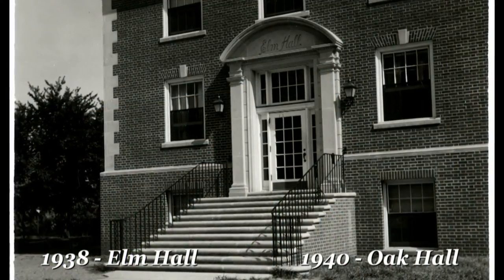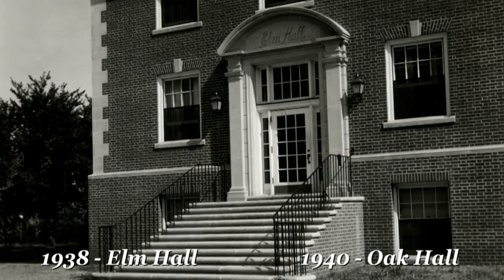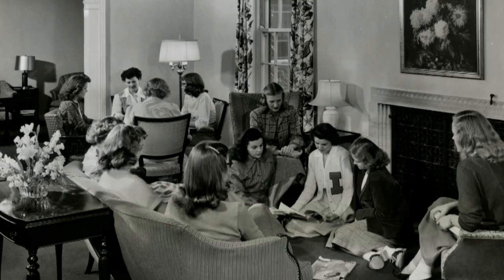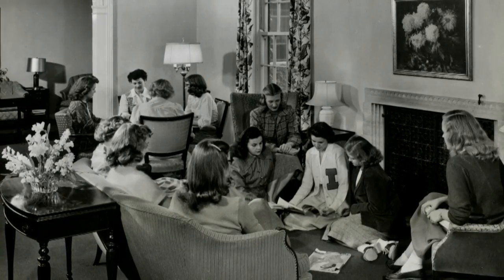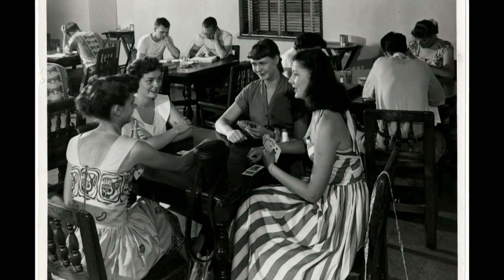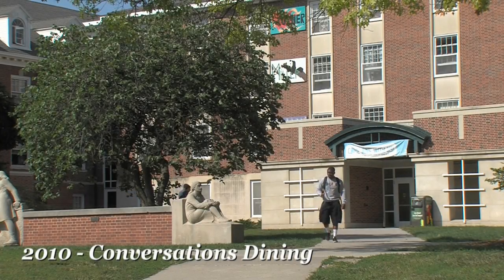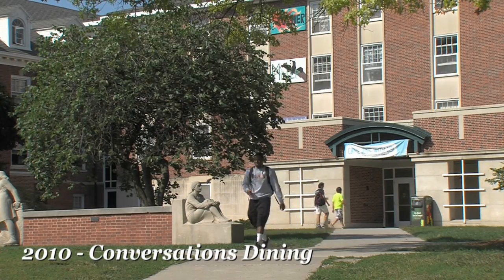Elm Hall was built in 1938 and marked the 7th residence hall for women. Oak Hall followed in 1940. In 1942 and 43, the women of Oak and Elm were relocated to fraternities because Navy men used the hall to train for war. In 1965, an addition opened linking the two buildings to make them one. The renovation brought with it a dining center. Oak Elm Dining was renovated in 2010 and reopened as Conversations Dining.